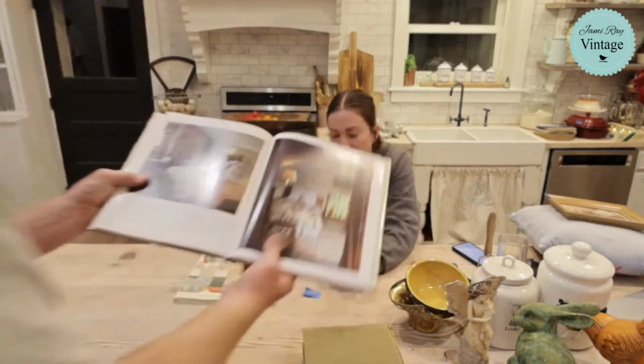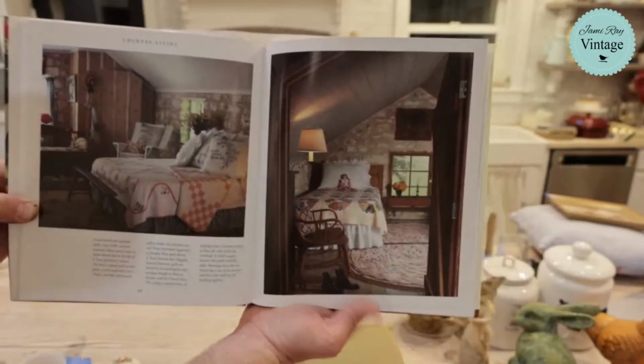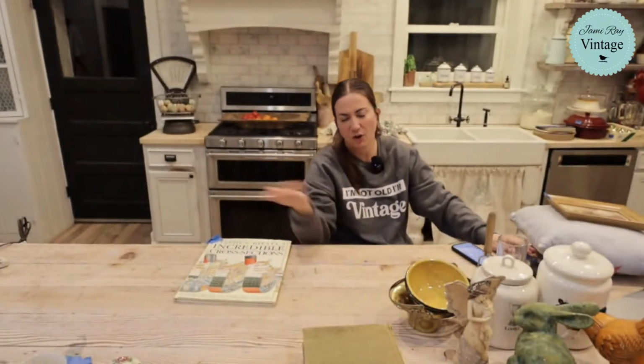This also has some good decorating ideas just from looking at the pictures. Very good condition for a coffee table book. Not even if you're looking at the quilts. I do remember Country Living magazine. I get it, I don't know if it's every month or however often it comes out.